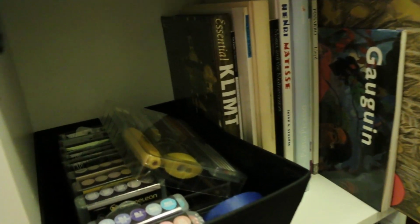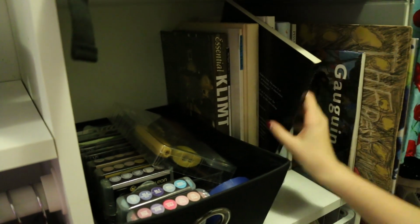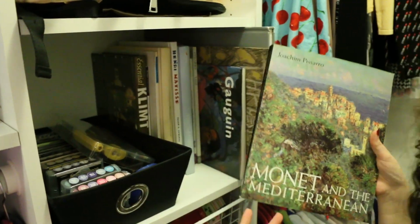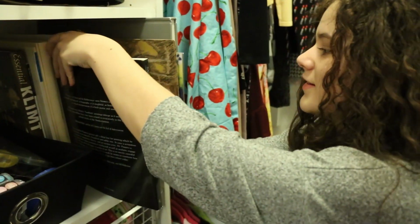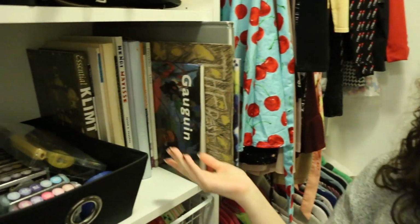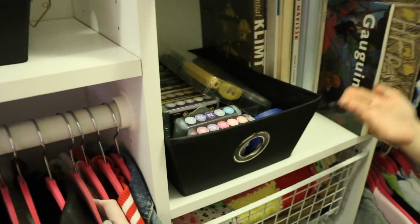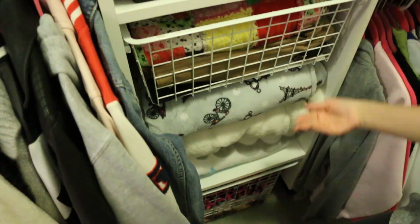Here is a whole bunch of art supplies and a whole ton of art books. Like, none of these are facing the right way, but look. Nice art books, because I'm an aspiring artist, and I want to be good at art. So, follow my Pop Jam. Wrong video. So I've got a whole bunch of art books and art supplies right here. And all the way down from there is blankets and a hidden backpack, but mainly blankets.